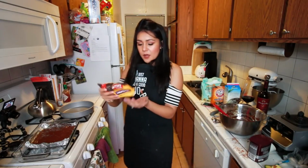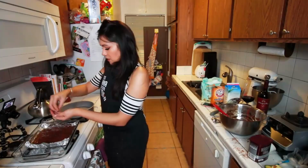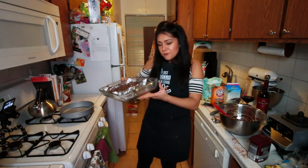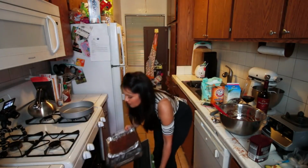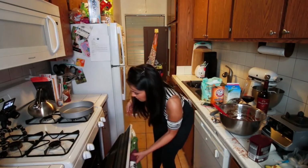Alright, and then we're gonna put just a little bit more chocolate chips on the top. I wish I had bigger chocolate chips. I don't. We're gonna deal with what life gives us. Do you know what I'm saying? Now we're just gonna pop this in the oven for 15 to 20 minutes, and it should be delicious. Hopefully, please don't break my aluminum foil. Thanks. See you in 15.